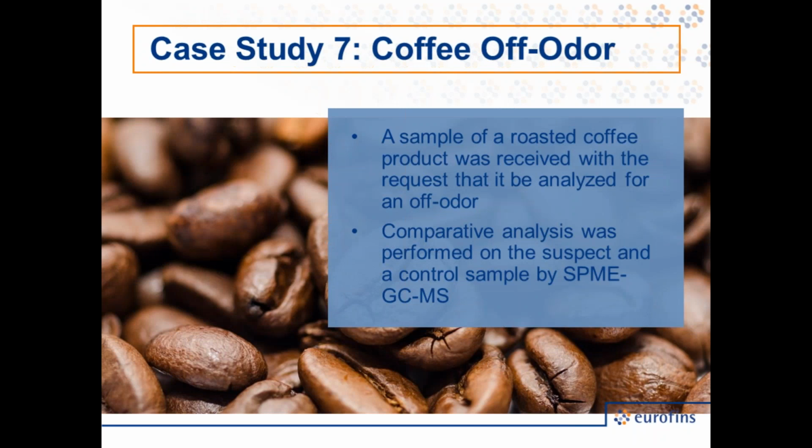So finally, I just want to talk about one last case study on coffee, a very popular beverage here in the US. As you may know, coffee has a very strong and distinct odor and aroma associated with it, and so produces a very interesting profile. We received a sample of roasted coffee that had an off-odor associated with it, and we did comparative analysis between the off-odor sample and a control sample by our GCMS method.